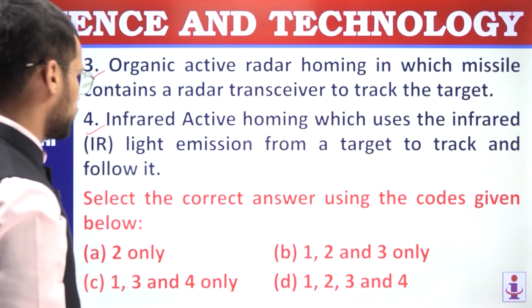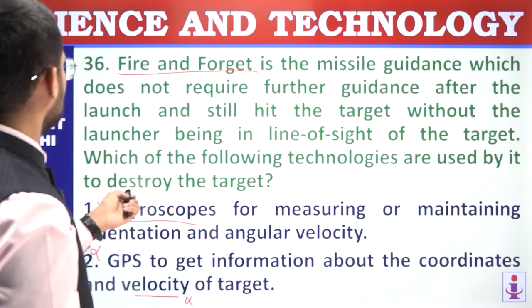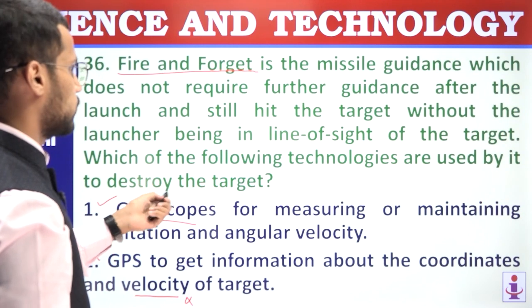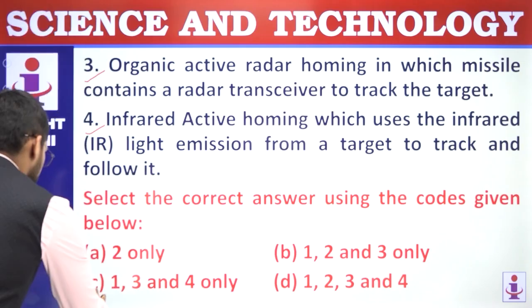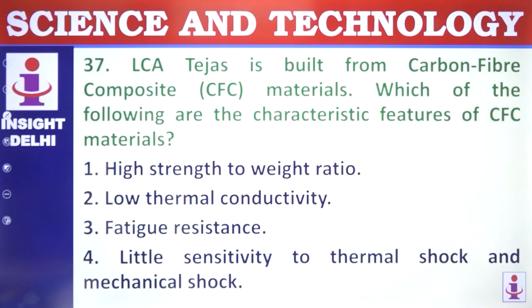We are supposed to find out correct statements only. We are supposed to find out which of the following technologies are used. So first, third, and fourth are correct, and that's why answer is C. Question number 36, answer is C.